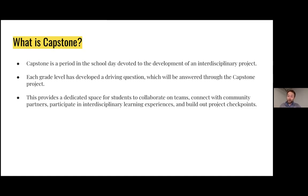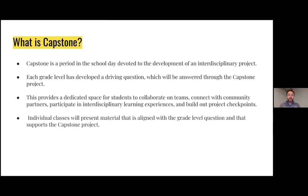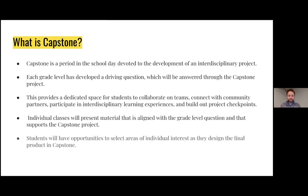So because you're all taking the same courses, you're going to be able to really come together in that capstone period to make connections across those courses. All of your teachers are working together to plan a project together. And so all that will start to feel really integrated in that capstone course. All of your classes are going to be teaching material in such a way that supports that project that's happening in capstone period. And as you go, you'll be able to make some choices about what you're really interested in.